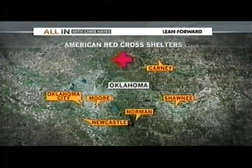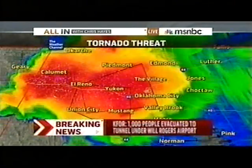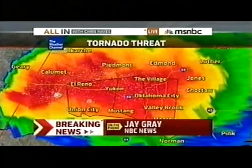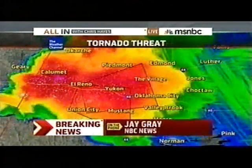Again, I'm just looking at the area down here, and I don't see anyone. I can tell you when the first sirens went off, and that was 30 to 45 minutes ago, we could see people physically running to get to these shelter areas. You could hear people saying it's time to get in, it's time to get inside. And so they've begun to do that.